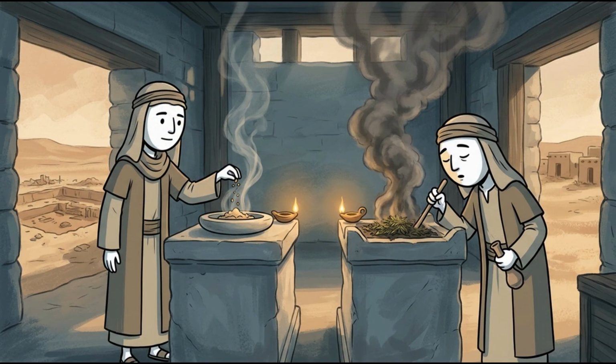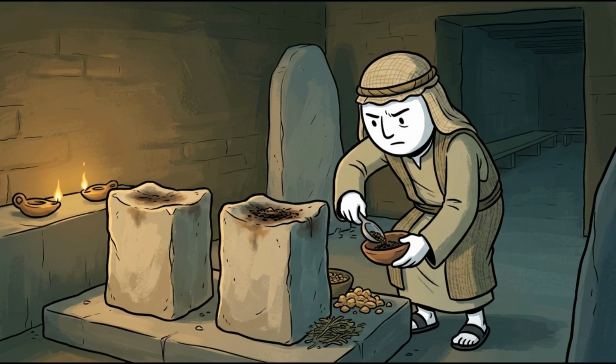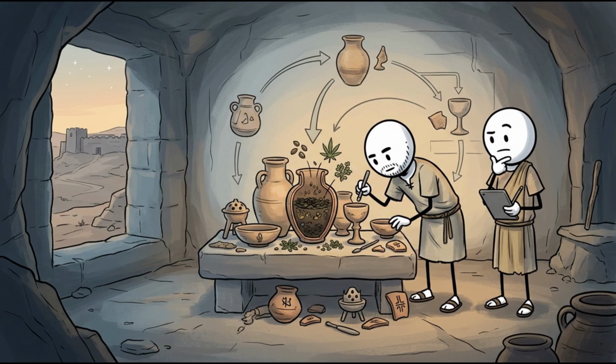The larger altar showed frankincense mixed with animal fat, a combination that would burn at a low temperature, releasing the resin's aromatic compounds cleanly, matching what biblical texts describe as ordinary incense offering. The smaller altar showed something else entirely.